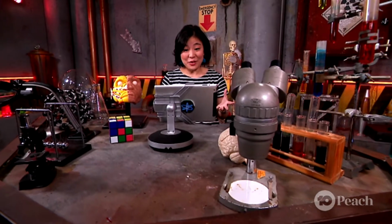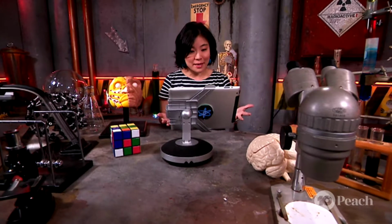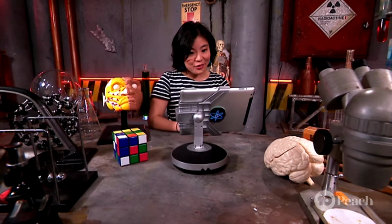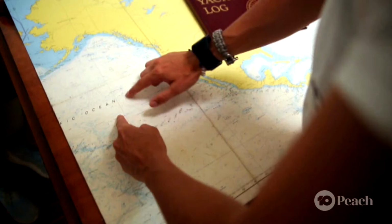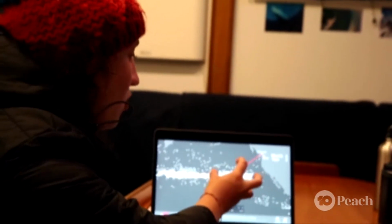Now, Emily, you're on a huge mission. You first set sail in 2014 with 14 women. What has your research shown us so far? Our research has really been showing how much plastic and where it is, the fact that it ends up accumulating in these hot spots around the world that we call a gyre.